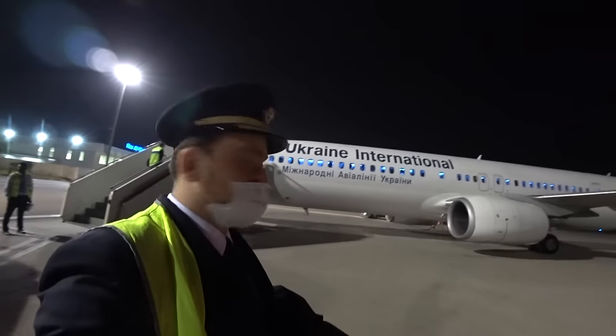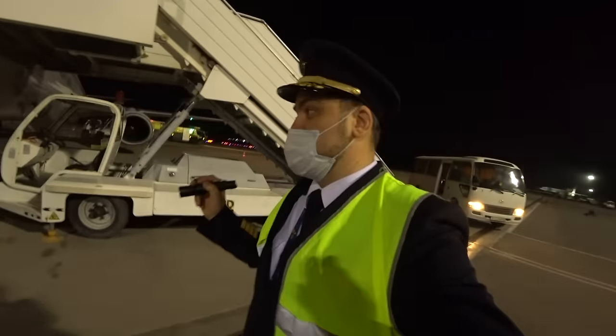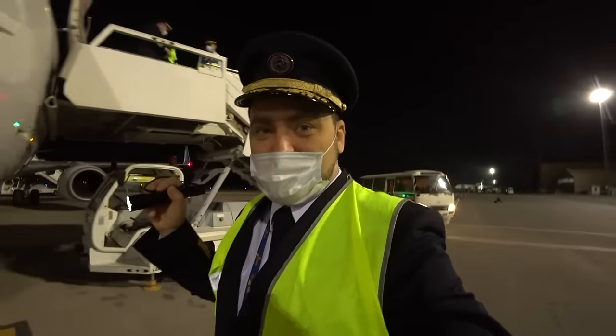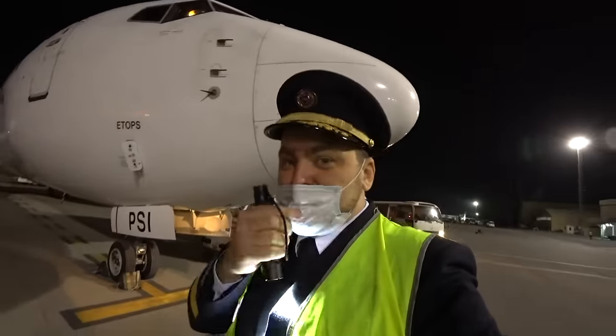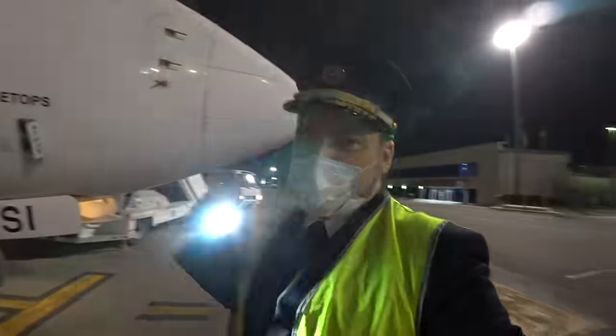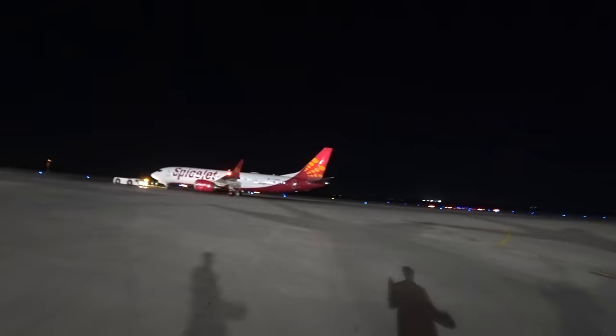Oh, I can see our airplane. Today it's Papa Sierra India, Boeing 737-900. The closer look on the airplane. Yeah, great. And we have a crew change here. I will just make a walk around, refuel the airplane and fly. I will not film the departure because this camera will not catch anything during the night time.